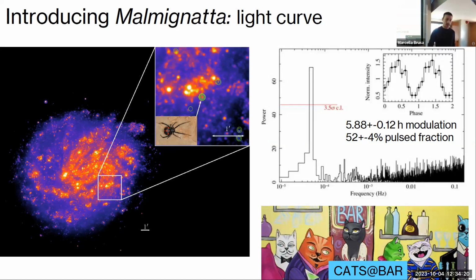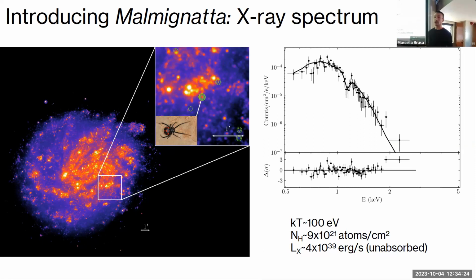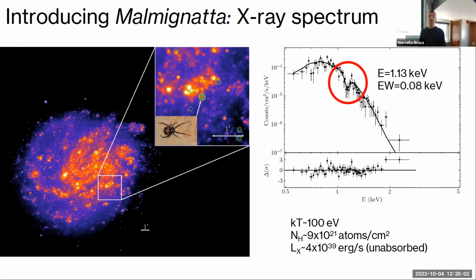Okay, what does the spectrum of this source look like? Well, maybe you cannot see or you don't have the taste, but to me this is a quasi super soft spectrum. What does it mean? It means that basically all the emission is between 0.7 and 2 kiloelectron volt, and there's nothing else there. If you model it with a black body, you get a temperature of about 100 eV. There's quite a lot of absorption for this source, and the unabsorbed luminosity is pretty high. So at face value, this is in the ULX regime. Furthermore, there is this dip, which is extremely significant at about 1.13 kiloelectron volt, and we have no idea what that is. So we know of no transition there which can create it, but it's there. You cannot reproduce the spectrum without it.